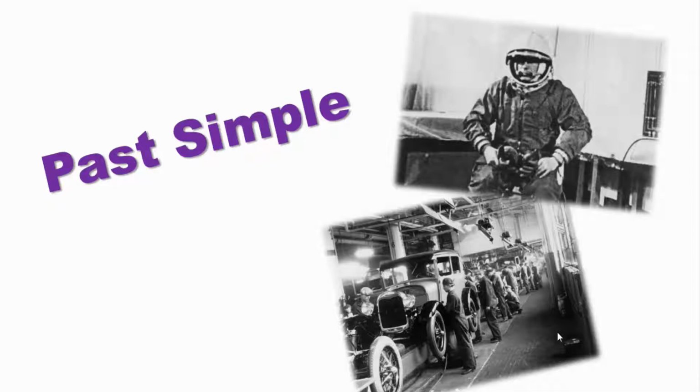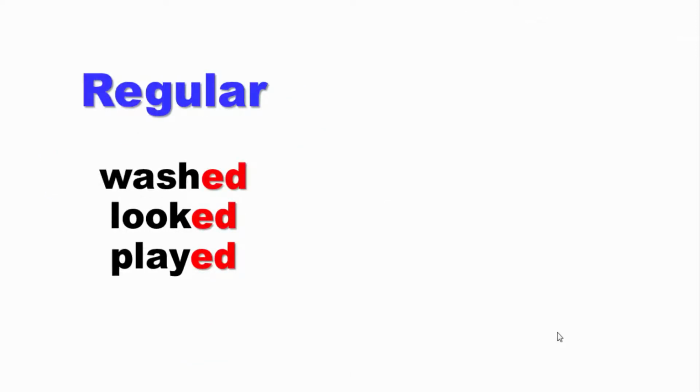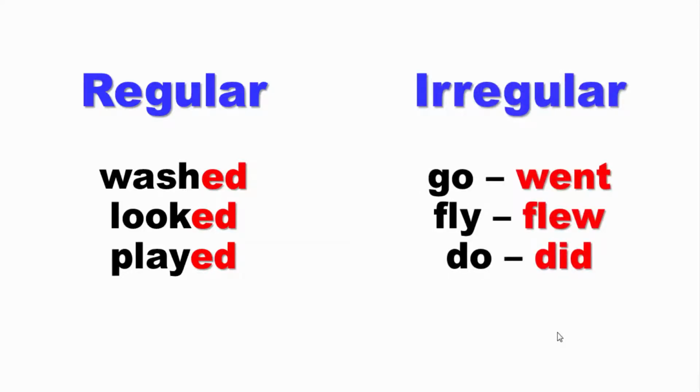Past simple. We use this tense when we are speaking about last activities. For example, yesterday, last week, last year, or 2 years ago, 100 years ago, and so on. You are to remember that there are regular verbs which are changed with the ending ed: wash, washed, look, looked, play, played, and irregular verbs. They have no rules, but they change into another form. They have a second form. For example, go in present, but went in past. Fly, flew, do, did. For example, I do my home exercises every day and I did them yesterday.